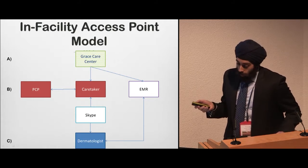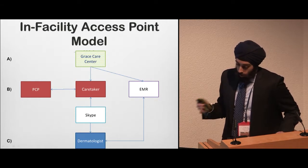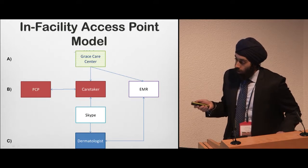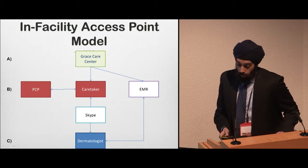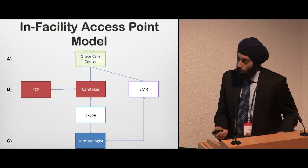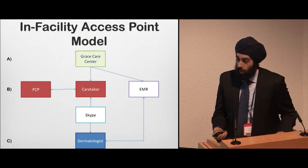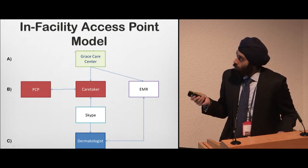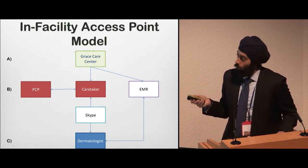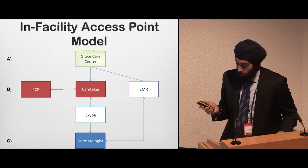Also, in terms of information flow, it's nice because this population is a stable population that we have consistent communication with. So we use Skype and other teleconferencing in case there's any additional questions that have to be answered, or in case we have further requests like retaking pictures or anything like that. But primarily, we only access this if there's additional work that needs to be done in the case. Otherwise, we can just go through the electronic medical record, and that works pretty smoothly.